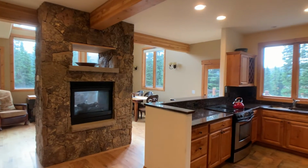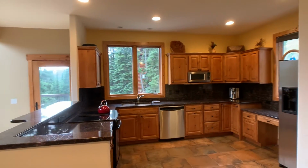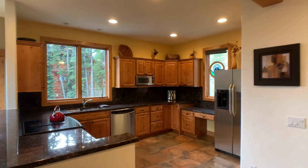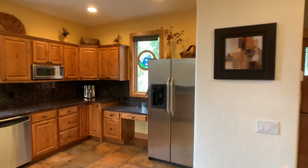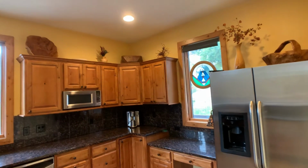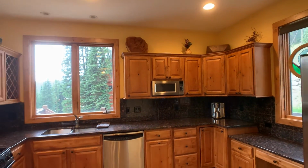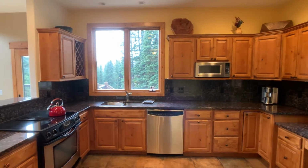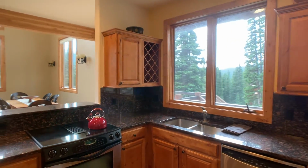Take a look at the house. I love it when you walk in, you first get a look at the giant kitchen, open floor plan, that gas fireplace, stainless steel appliances, granite countertops, the cabinets are in really good shape. Again, as you saw when we walked in, real wood floors, in-floor radiant heating.